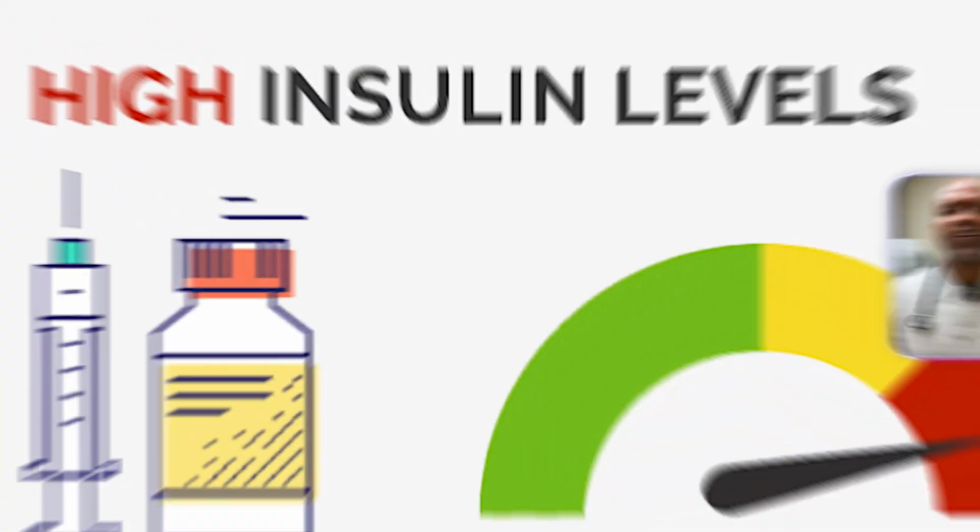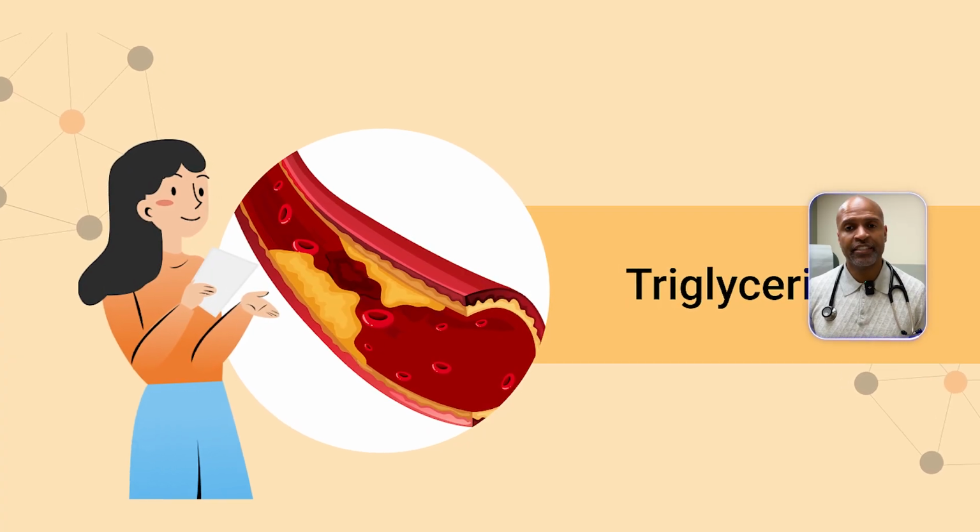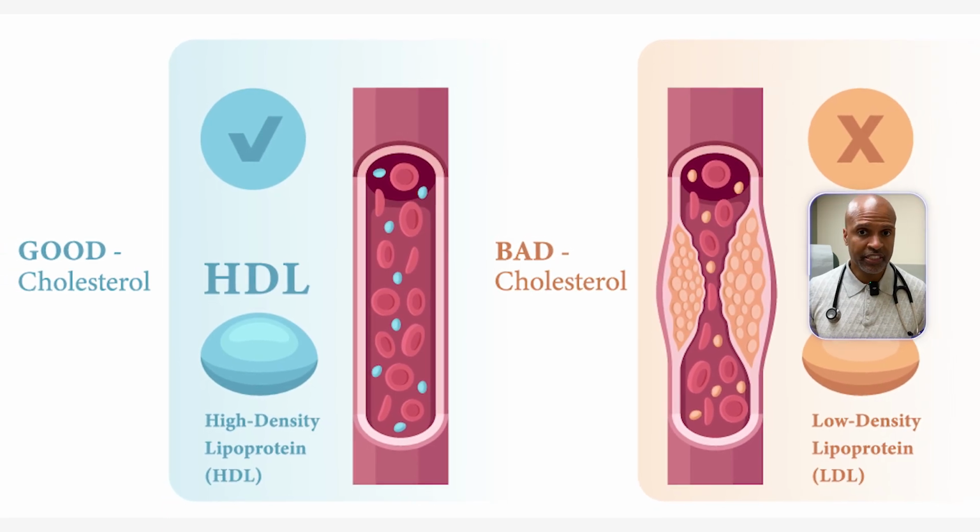Jolene didn't know any of that. She just wanted them gone. But instead of reaching for my scissors or referring her to dermatology, I ordered labs. Her A1C was borderline diabetic. Her fasting insulin was way too high. Her triglycerides were elevated, and her HDL, or good cholesterol, was low. Her waist circumference was up. Her energy was down, and her cravings through the roof.